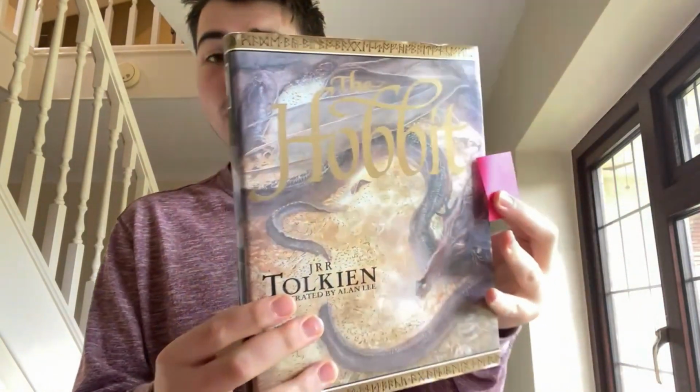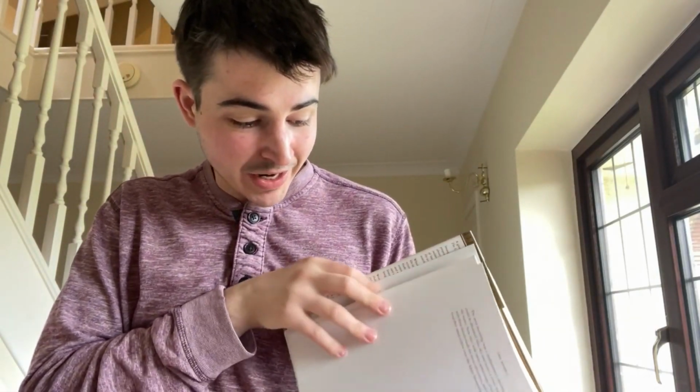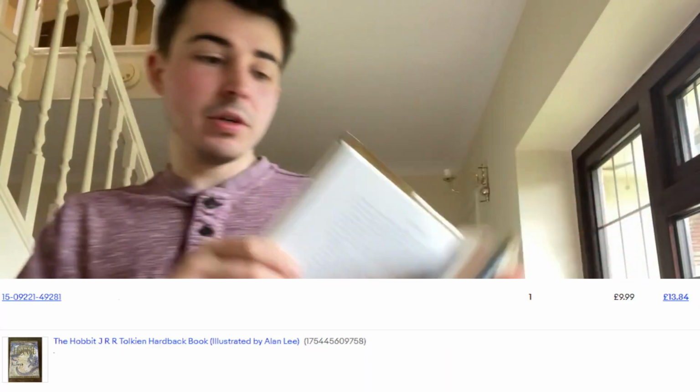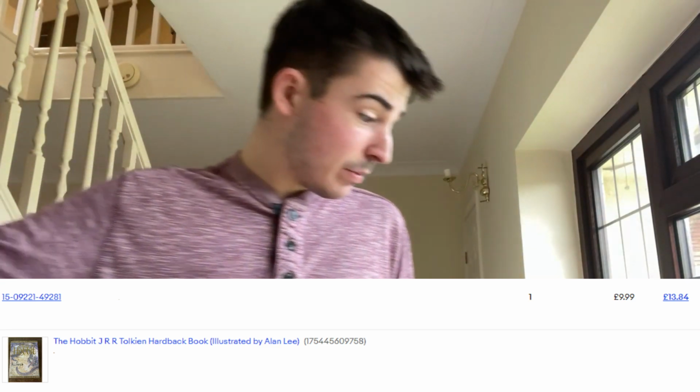You should also keep an eye out for any other Hobbit, Lord of the Rings books that just look a little different. So this is a special illustrated edition of the Hobbit. It's got some nice artwork inside it, and it's slightly bigger print. I'm trying to find some more artwork. There we go, the Mines of Moria, for example. That one is going up for £9.99. They were free to me.